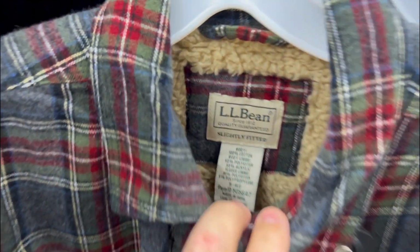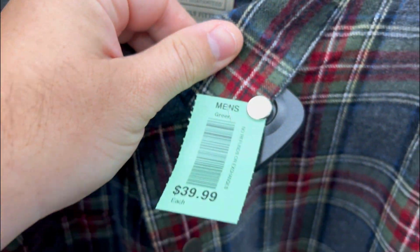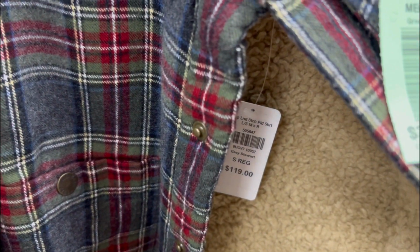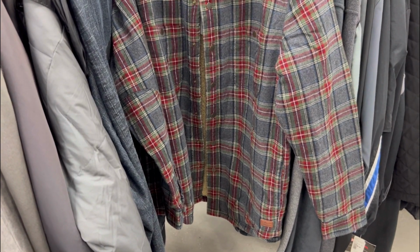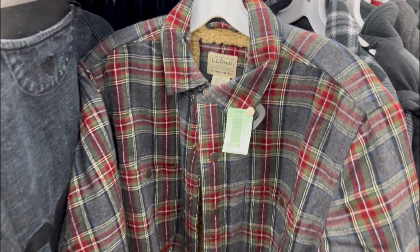Now in the wintertime, LL Bean is one of my favorite brands to pick up and sell. This one was $30, so I ended up passing on it. It was brand new with tags, but I don't think there was enough meat on the bone, so I'm going to come back and grab this one when it goes half off.